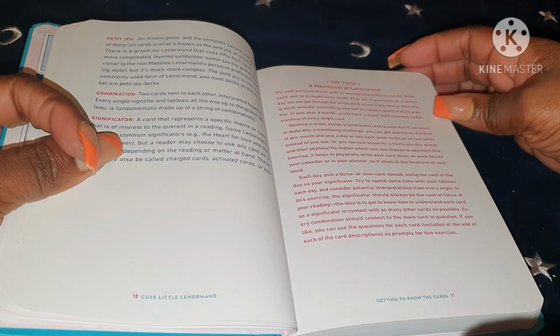You can get started on the first day of the month and pick a card or two each week to focus on, so two cards instead of just one. Or you can just shoot for a 36-day streak and start any time. No matter which way you choose to approach this exercise, it helps to physically write down each card on your calendar or in your planner so it stays at the forefront of your mind.